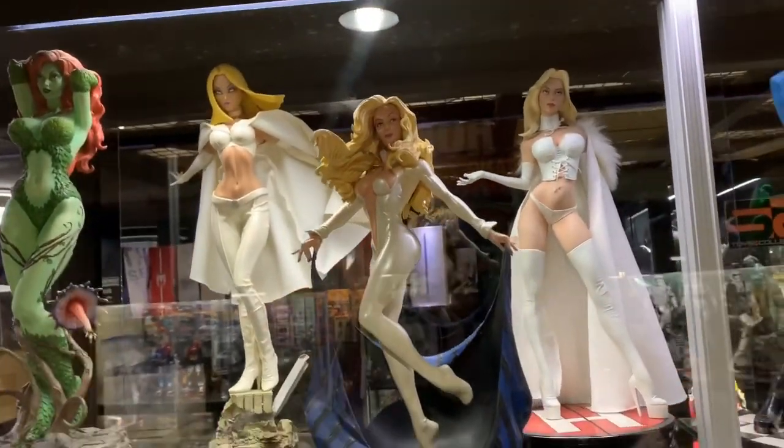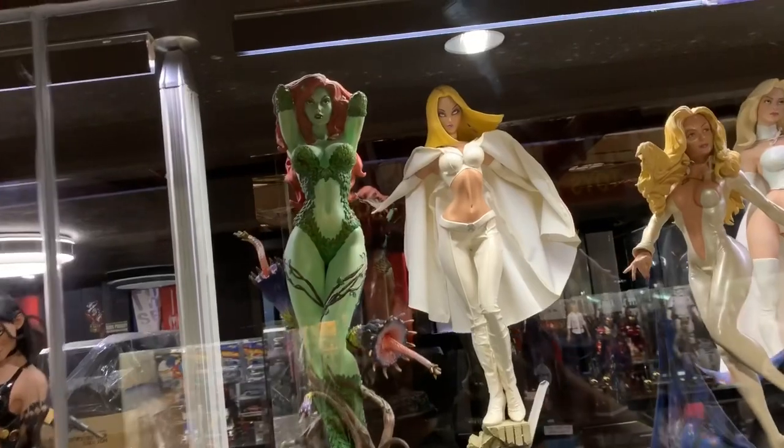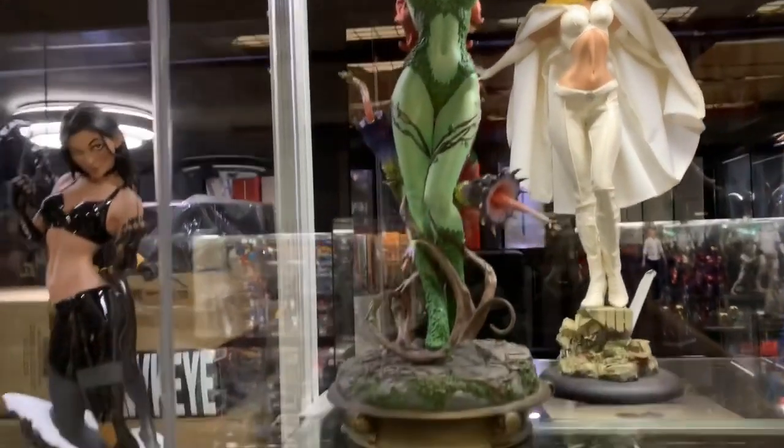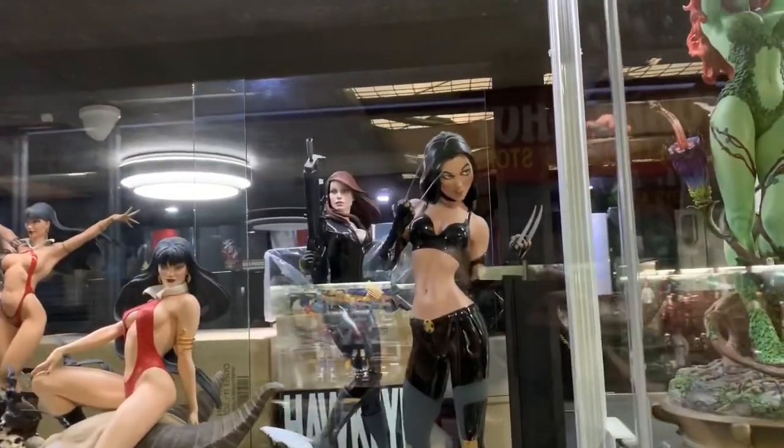Oh yeah, I'm not sure what several of these are. Here's the Sideshow Poison Ivy. The XM one is way better, for sure. X23, I'm pretty sure that's a custom.